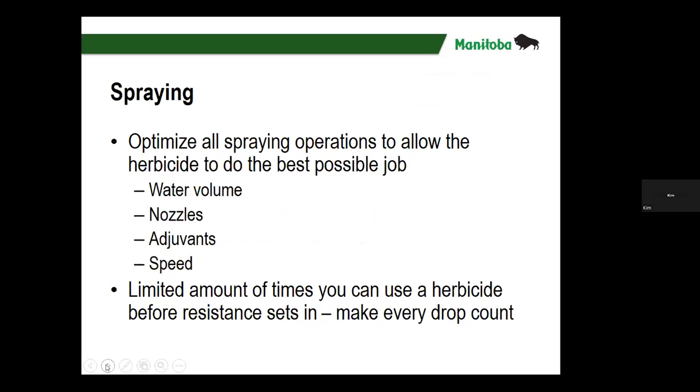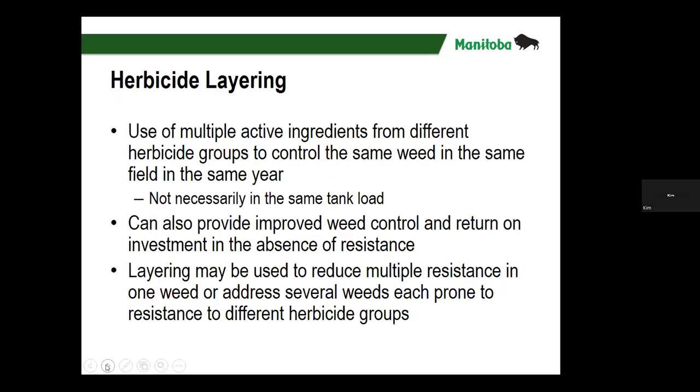You need to optimize all spraying operations to allow the herbicide to do the best possible job. So that's making sure you've got the right water volume, making sure you've got the right nozzles, you check them for plugging, check them for wear, using the appropriate adjuvants, using appropriate ground speed, and basically anything you can do to spray better. You have a limited amount of times that you can use a herbicide before resistance sets in. This is a given. It's not if you get herbicide resistance, it's when. You need to make every drop count of the herbicides while they're still working. And they will last longer if you do this.